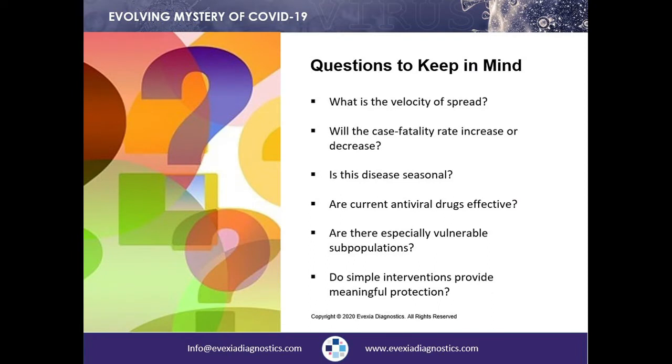Now, this slide shows some of the big questions to keep in mind that may or may not be answered and may take a while for them to be answered. So I want to go over those step by step. What is the velocity of the spread, on the top? Will the case fatality rate increase or decrease? Again, no one knows. Is this a disease of season, in other words, a seasonal disease? Are current antiviral drugs effective? Right now, they are not, as of this writing. Are there especially vulnerable subpopulations? Yes, I'm going to be talking about that. Do simple interventions provide effective or meaningful protection? And I'll talk about that as well.